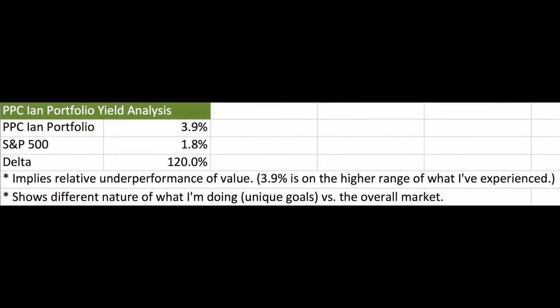And so what I'd like to do next is share another screenshot with you. I have a lot of data to go through, so check it out on the screen right now. And what I want to show you next is my portfolio yield analysis. This gives another flavor on the point I was just making. My overall portfolio right now, just on a current yield basis, not talking about yield on cost, it is yielding 3.9%. By comparison, the S&P 500 right now is yielding 1.8%.